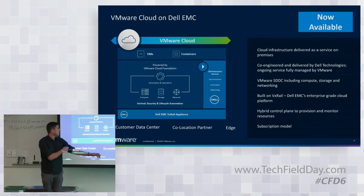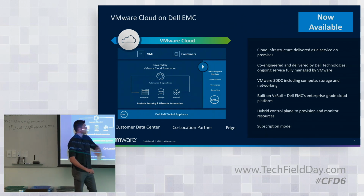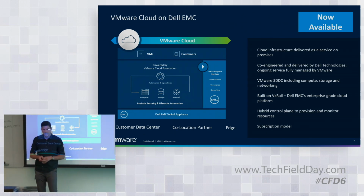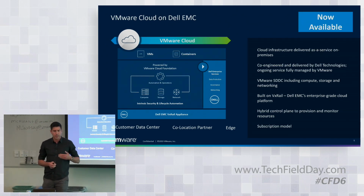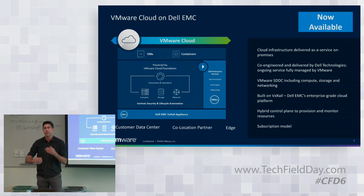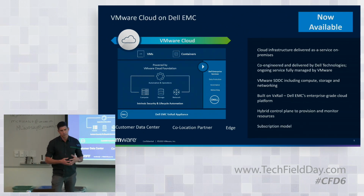The other thing I'll mention really quickly, we talk about this hybrid cloud control plane. And the notion here is that we want to, again, give you that cloud experience. So when you're going to manage this stuff, you always start from the cloud interface. And that's where you start. It's kind of like what Mark was talking about from a VCF standpoint.